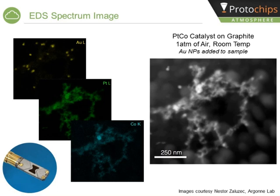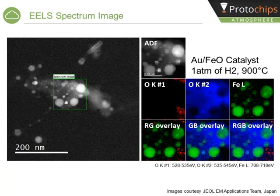EELS is another popular technique for determining the composition of a sample, and the Atmosphere 200 is also fully compatible with EELS. The sample in these images is a gold nanoparticle catalyst on an iron oxide support. This data was collected at 1 atmosphere hydrogen and at 900 degrees C. EELS maps of iron and oxygen peaks are coupled with STEM images to better understand the distribution of iron under reducing conditions. Iron coalesces to form large round particles during reduction of iron oxide. The ability to use both EDS and EELS under reaction conditions, along with other analytical techniques, is a huge benefit to researchers trying to understand the behavior of catalyst materials in the real world.